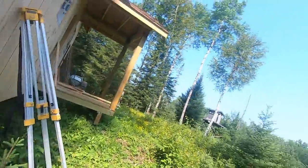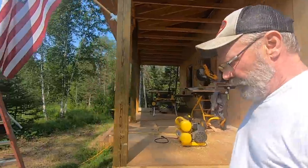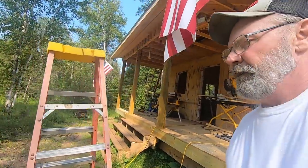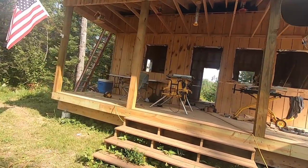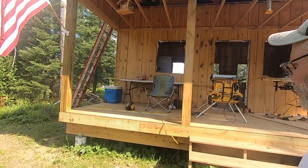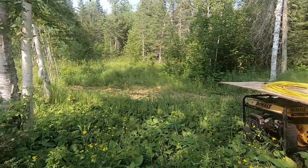Man, things are just so dry. I could really use a few days of rain this month. But I don't think it's happening. As you can see, the further I go, the messier everything gets. Oh, look at this.